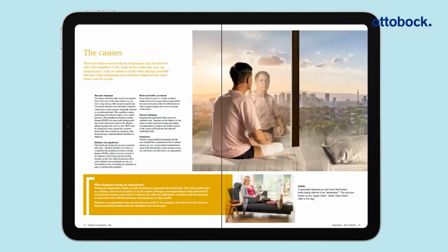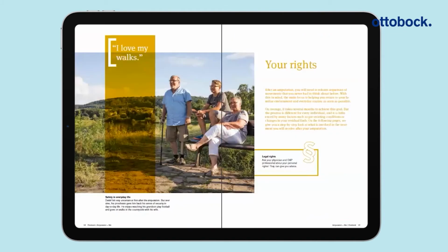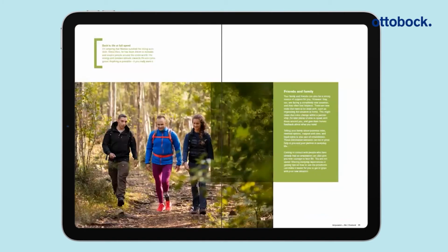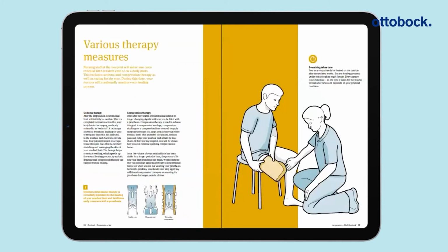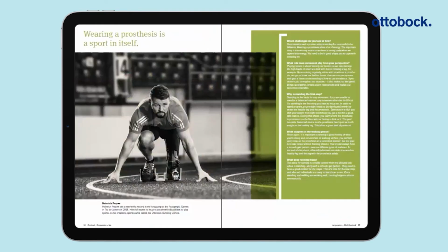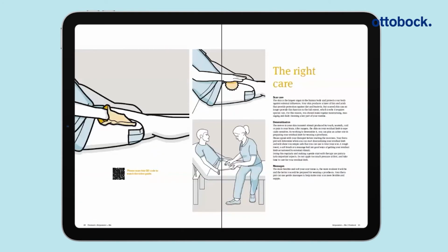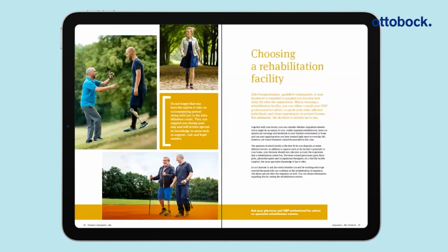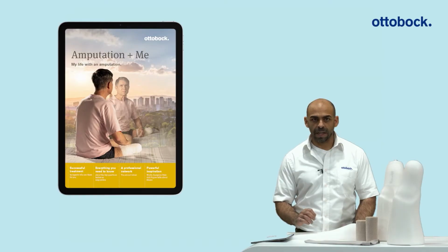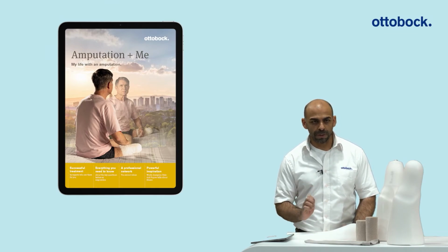What are the steps for me? Where can I find the right rehabilitation clinic? Where do I find experts? Where do I find other amputees? What are my rights? How can I contribute to a good rehabilitation outcome? And so on. All the questions and more are being answered in the patient magazine, Amputation and Me. And with this magazine, you can catch the patient in the uncertain time right after the amputation and provide mental support.